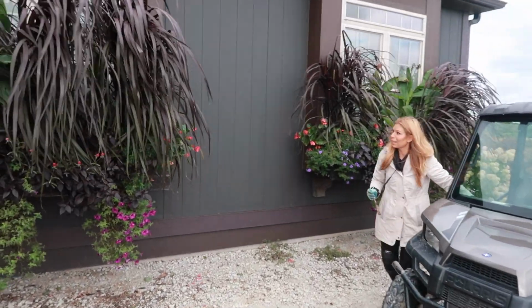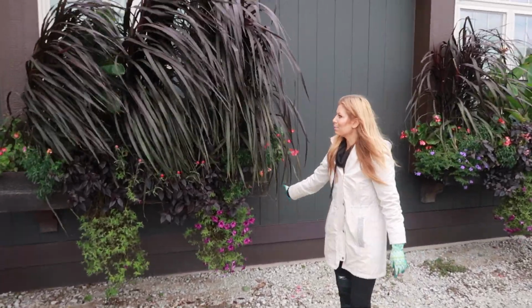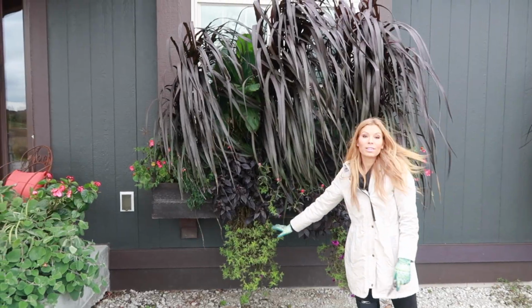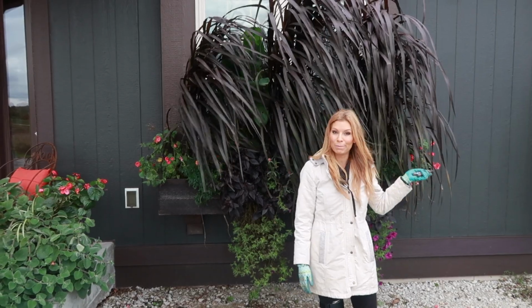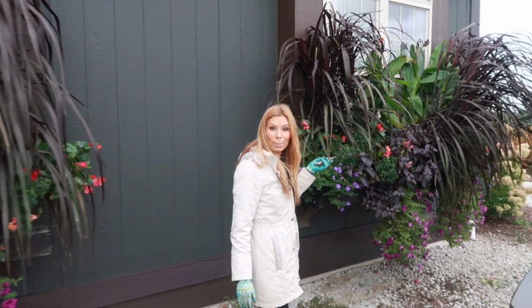Well, today I'm cleaning up my window boxes. I would normally just take some stuff out and leave these in, but I want to save these grasses. Another thing that I'm doing too is I'm seed saving from some of my snapdragons over here. So what I do is I take off the bad flowers.